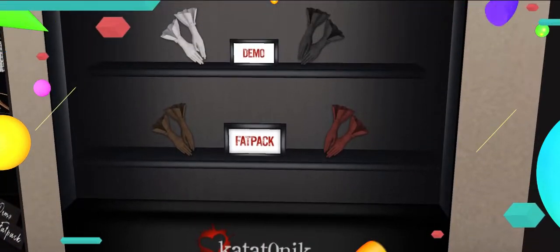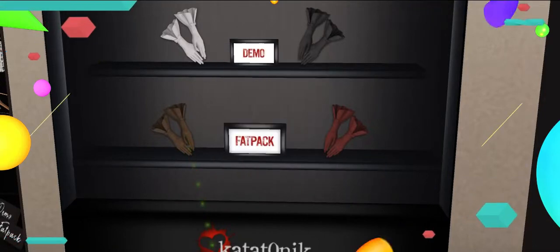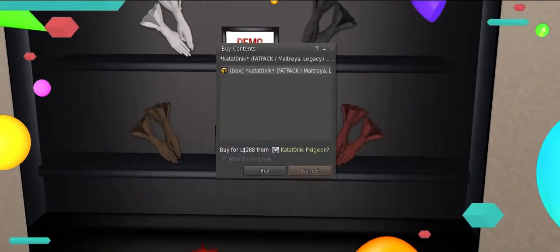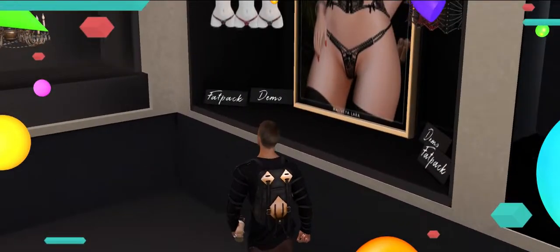All right, guys, so we got gloves again as average. 88 for the gloves. 88, not bad for an accessory, but they're gloves. Cool. If you do want to buy the fat pack right there, it's 288. Now, guys, let's see what's going on over here.